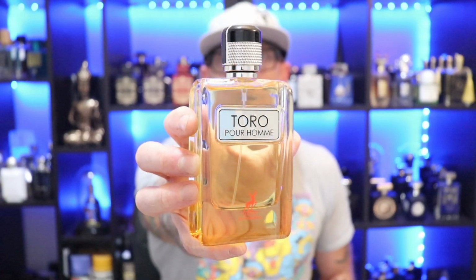Not sure what the performance is going to be like on this. It's a little bit on the light side, like I said, a little bit on the fresher side, so I'll have to get it on skin, get back to you guys, let you know, but overall, pretty impressed with this one. That's Maison Alhambra's Toro pour Homme. All right, so there you have it. That's 3 Middle Eastern fragrance clones, my unboxing and first impressions of the Maison Alhambra and Paris Corner fragrances.